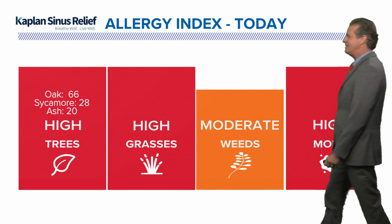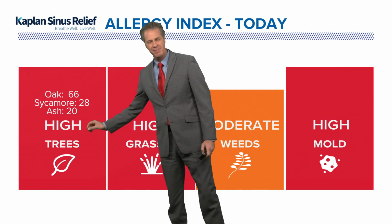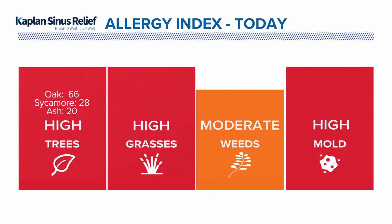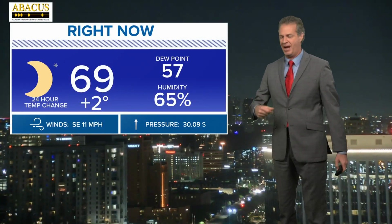The north breeze of the past 36 hours has brought back in tree pollen, oak, sycamore, ash, making it a high tree pollen count. Grass is high, weeds moderate. The mold is high because of the rain we had on Monday. Very typical Monday rain, and then a couple of days later, we end up with mold growing all over the place, and you get a high mold count.